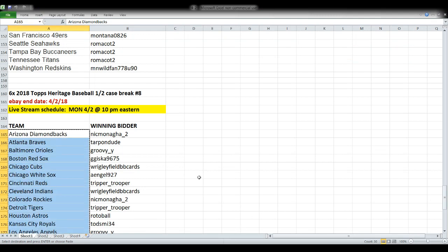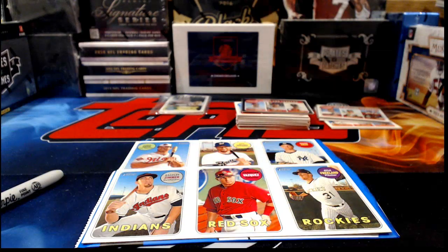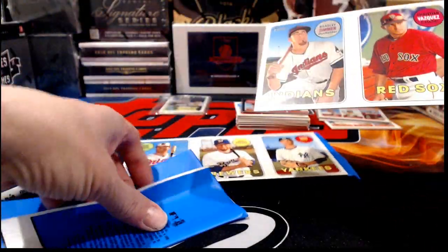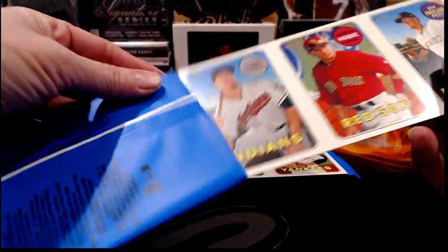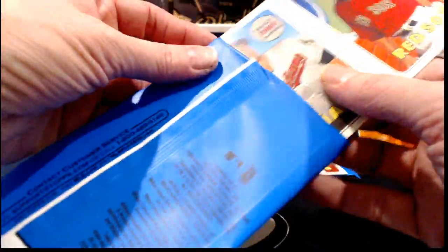And let me get myself back over here to the spreadsheet. I've got to make it stop flashing. All right, so the Indians, Wrigley Field, the Red Sox, Gigiska, and the Rockies, Nick Mana. So nope, 3 different team owners on that one means it's going to go to the Rockies, who are in the right-hand position on that card. Let me just get it back in here. Hopefully I can get it back in here. There we go.